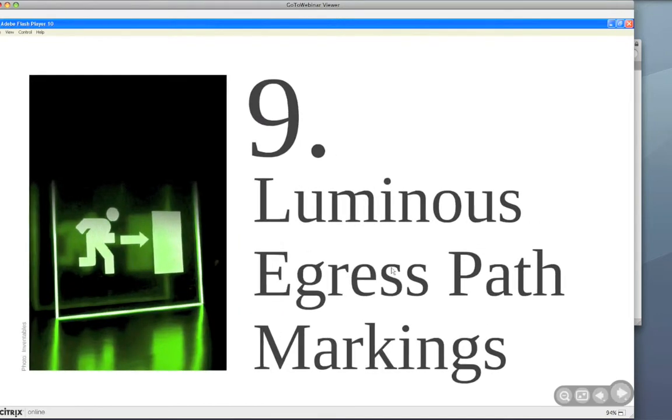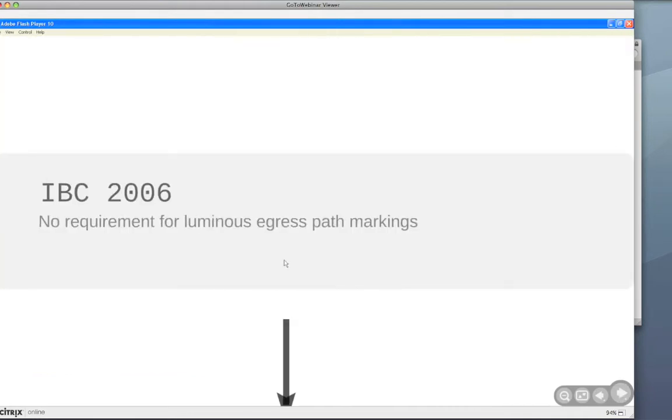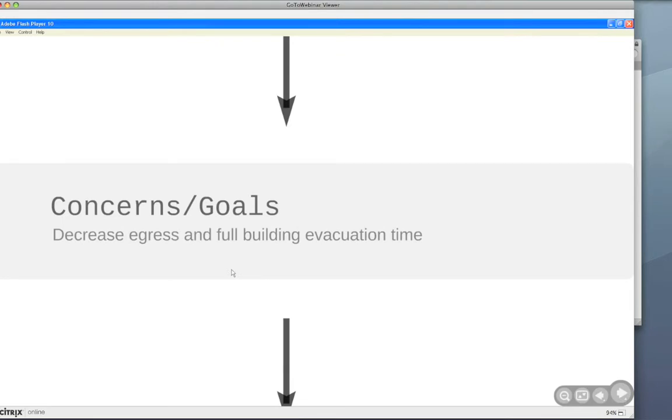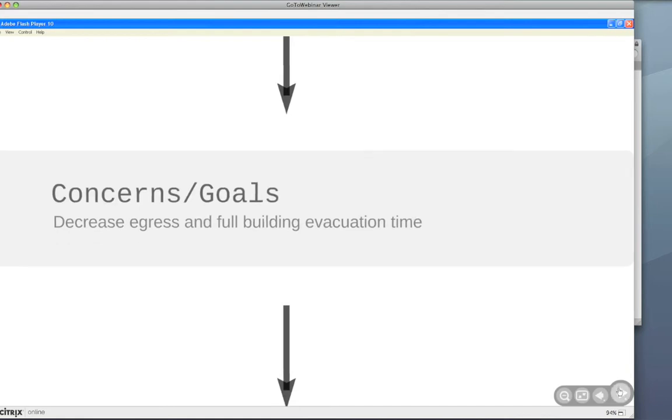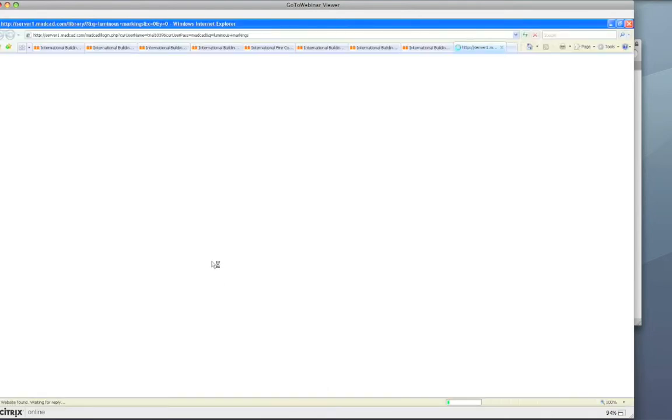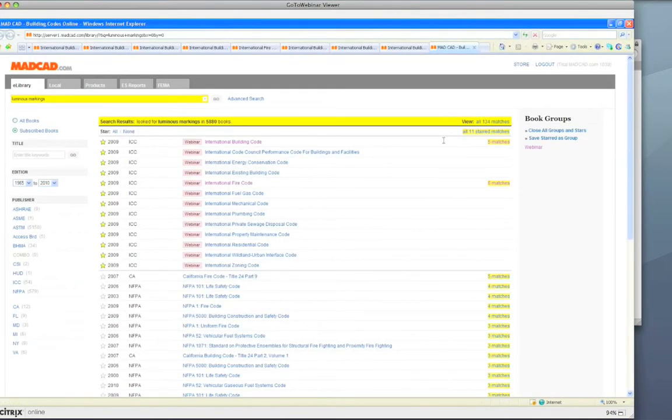And coming on to our final change, we're going to look at the luminous egress path marking requirements in IBC 2009. In the 2006 version of the IBC, there were no requirements for luminous egress path markings. And a change was made in order to decrease the egress and full building evacuation time. So let's take a look at the code to see what it tells us. We're searching for luminous markings, and IBC here has 5 matches.